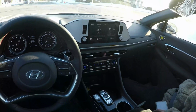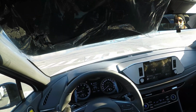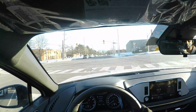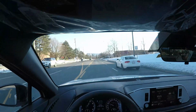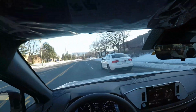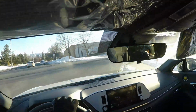You guys can see it's got the park and hold, so when you stop, oh, it's off now. So when you stop, it holds the brake. It's gonna be on the right here, where this green pole is. Okay. See, it's telling me someone was there. I knew someone was there, but I'm just saying.